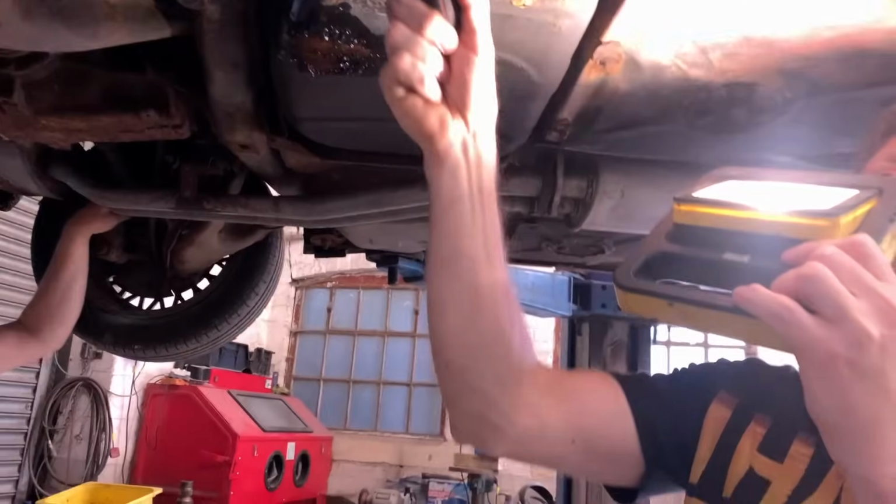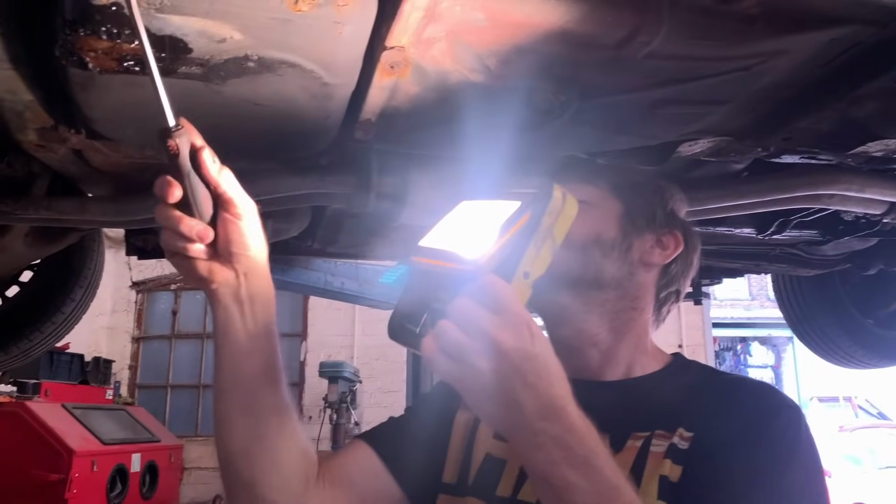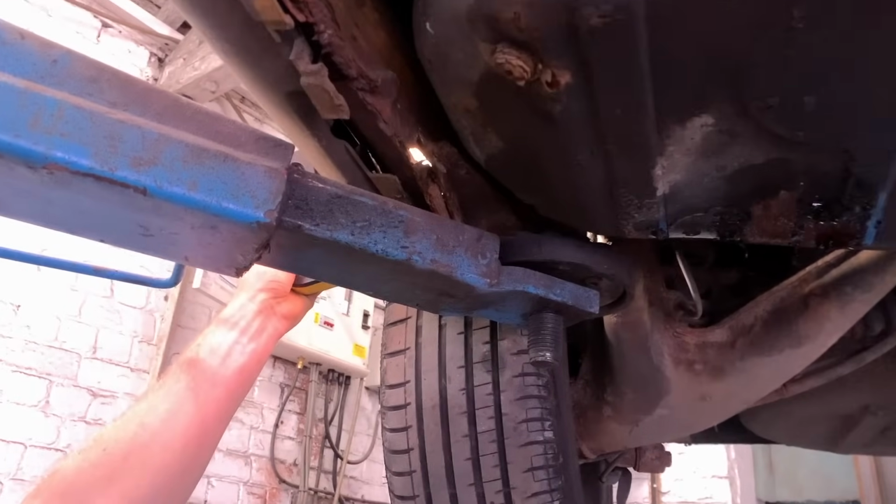Oh yeah, that's the hole, look. It's not supposed to be that. That's the injecting wax. It's meant to be there. I'll show you how to see daylight through the sill.